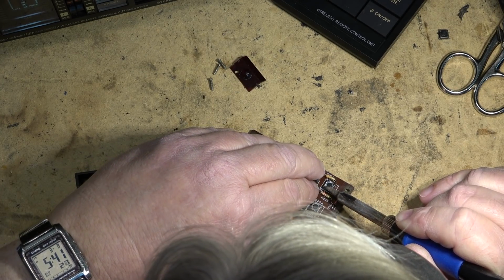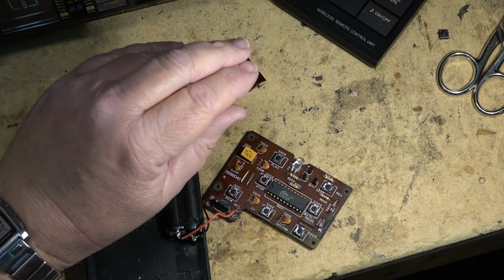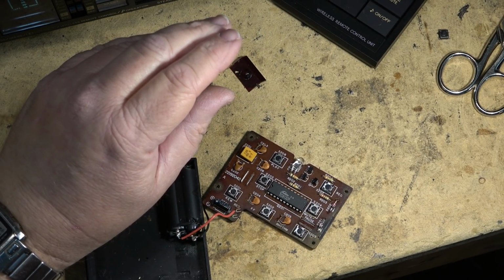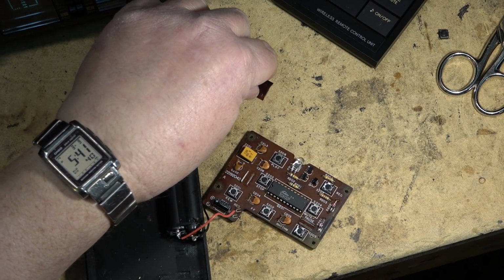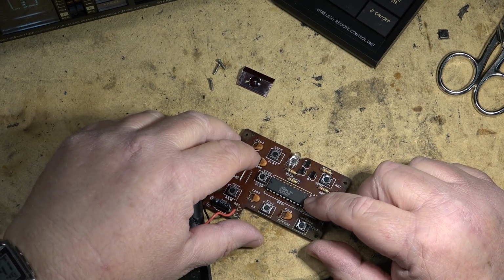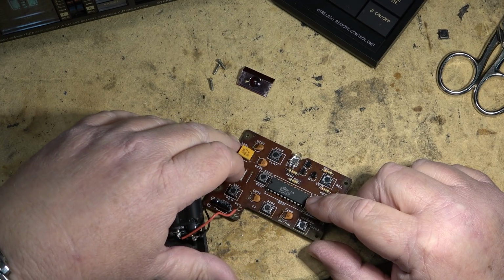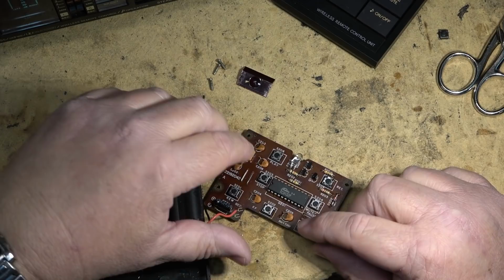I'm sure before I sold this deck, I'll go back and look at the last video, it was probably 2016 or 2017 when I worked on this thing, but I bet that I would have set the speed up before on it for sure. So it's just from age. There we go. Record, stop. We know that the mute works because the pause lights up. Play, rewind, fast forward, and the beeper works.